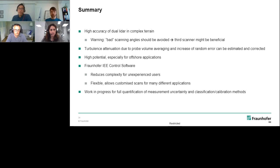But yeah, there's still quite a lot of work in progress. As I said, the quantification is one part of what we are analyzing at the moment. And we hope that this might lead to full classification and calibration methods. And I think this is maybe one of the most important things to make it really usable in commercial applications. And yeah, we are really looking forward into the future with scanning or dual lidar devices, because we think it's a really great tool for many different applications.